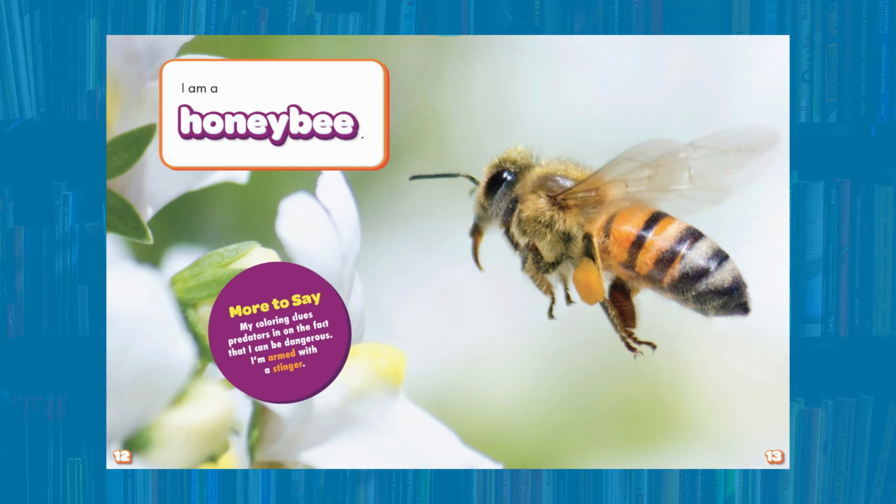More to say, my coloring clues predators in on the fact that I'm dangerous. I'm armed with a stinger. Oh no, I do not want to get stung by the honeybee, so let's let the honeybee suck the nectar from the flower by itself.